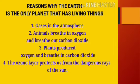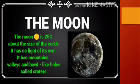Another reason why the earth is the only planet that has living things is that animals breathe in oxygen and then breathe out carbon dioxide. Plants produce oxygen and breathe in carbon dioxide. Then the ozone layer protects us from the dangerous rays of the sun. On other planets, humans can't live. It's only on the planet Earth that humans can live.